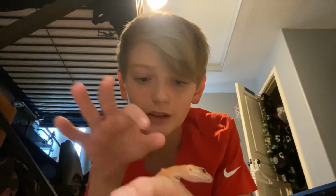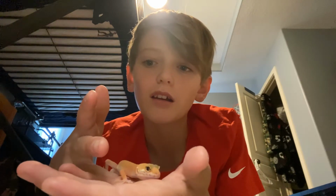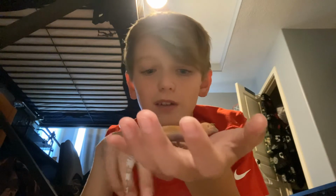But if you do get a leopard gecko, do not pick them up like this. Put your hand in front of them, and then just do a little touch on their tail like this. Then they'll move. But Jet kind of likes just crawling onto my hand. Watch this. If you want to switch them to your other hand, put the front two legs on your hand, and then just move your other hand out.